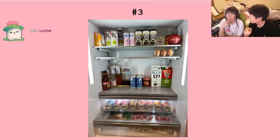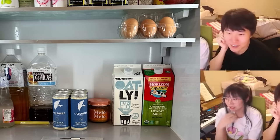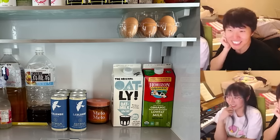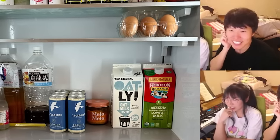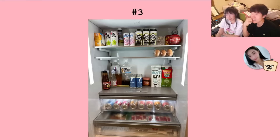It's Wendy, right? I feel like Abe would mess up the fridge though. I feel like she would have food in her fridge. This just looks like a drink fridge though, but it's a fridge. Colombia. There's eggs. Coffee, eggs. This person's Asian for sure. It's very neat. Janet? Janet's a good guess. I like that.